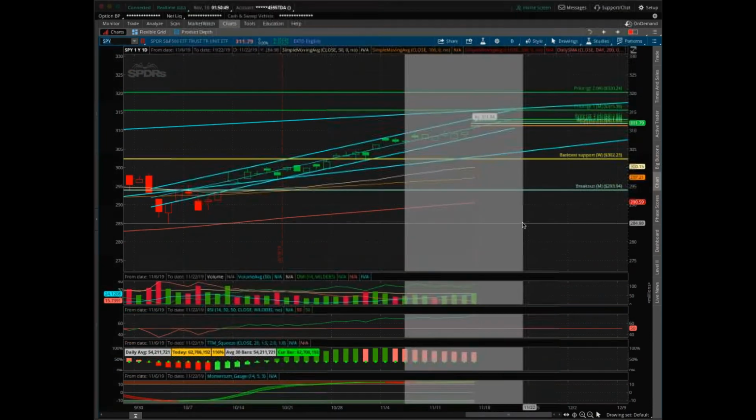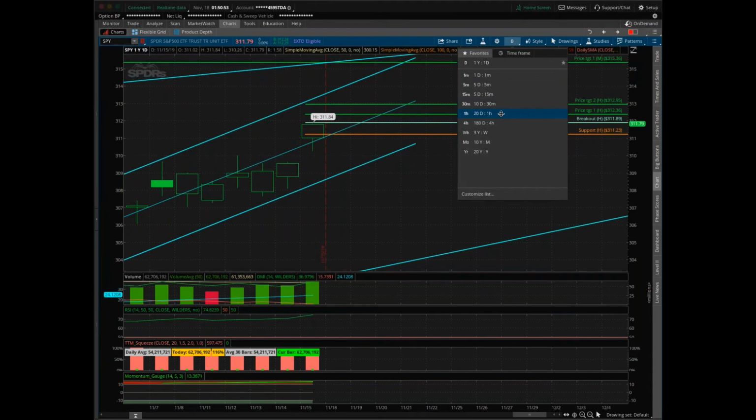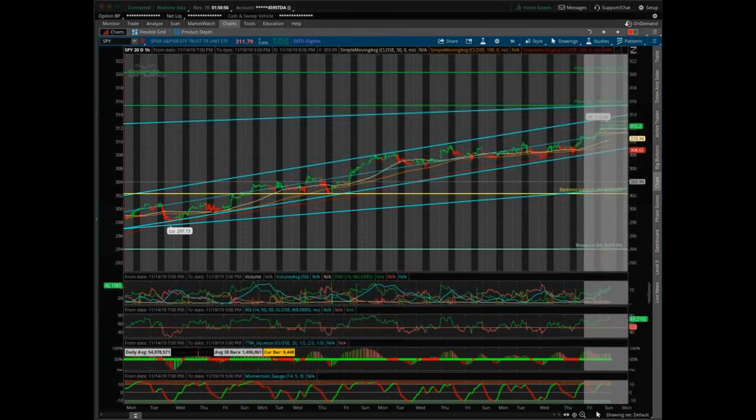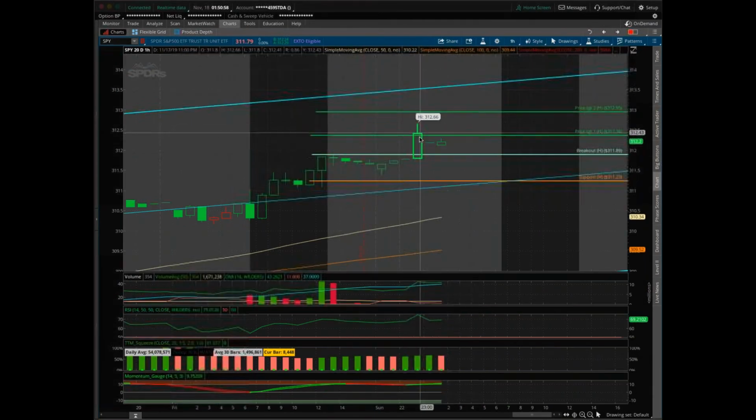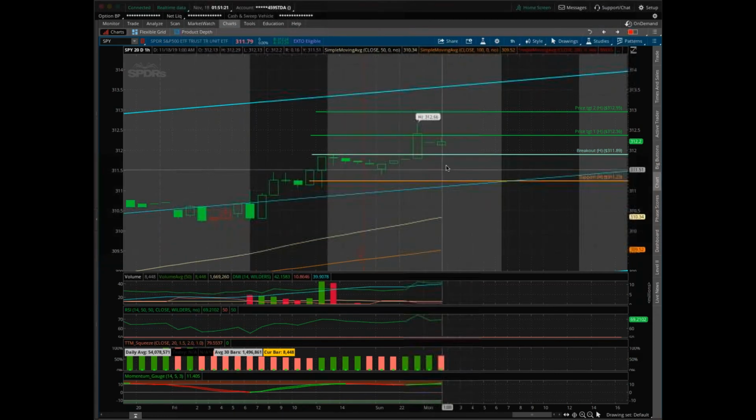SPY, we're still in this bullish channel. After hours, we hit our first target at 312.36, and we're consolidating just in this range above breakout. We can still go and hit 312.95 before we pull back, and I think we pull back to 311 area. Maximum we pull back to 310.50, and then that would be a buying opportunity.